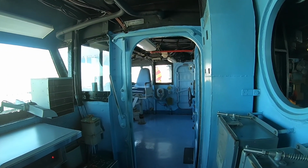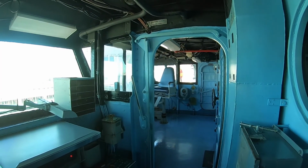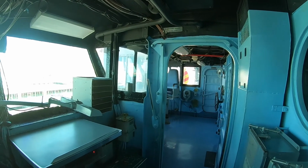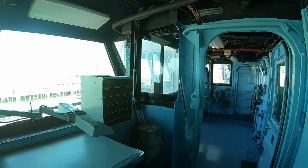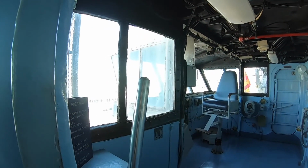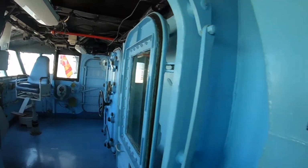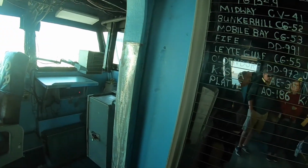This is the bridge of the ship. There is no extra cost to take this part of the tour. Like I said, there's just a height restriction, so small children are not allowed up here. But it's a really optional part of the tour, but I would take it if you're able to go up the steps.